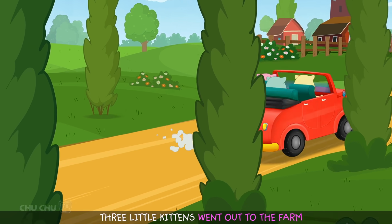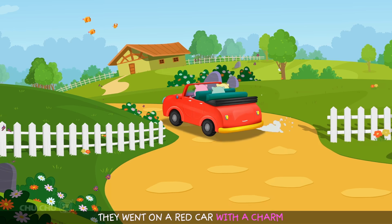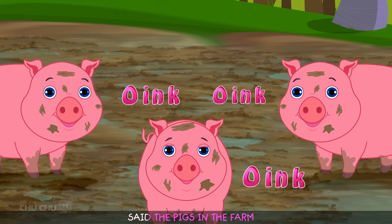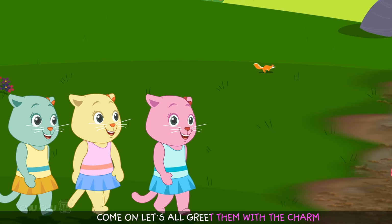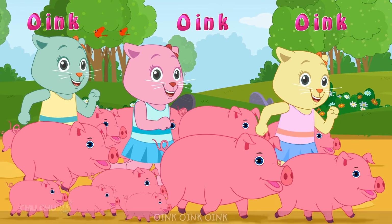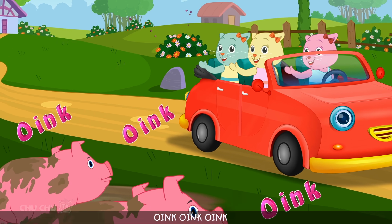3 little kittens went out to the farm. They went on a red car with a charm. Oink, oink, oink, said the pigs in the farm. Come on, let's all greet them with the charm. Oink, oink, oink.